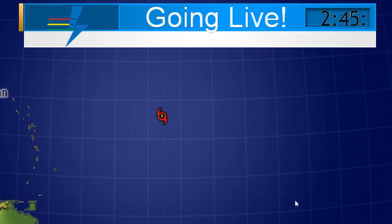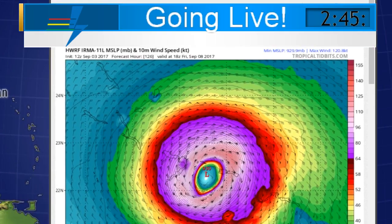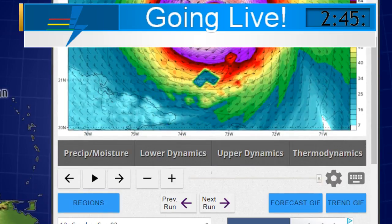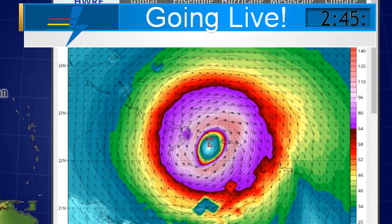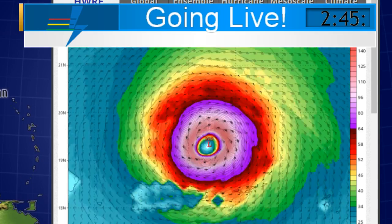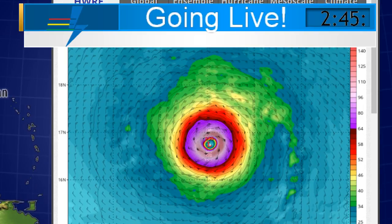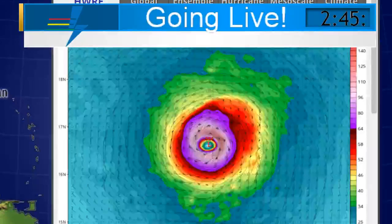So here's what we're looking at. I'm going to just pull up, for those that are new to watching, the HWRF weather model for you. So here it is, the HWRF, and we'll just go all the way back to where Irma really is now. So this is Irma currently around a Category 3 hurricane, and here it is now, a Category 4.